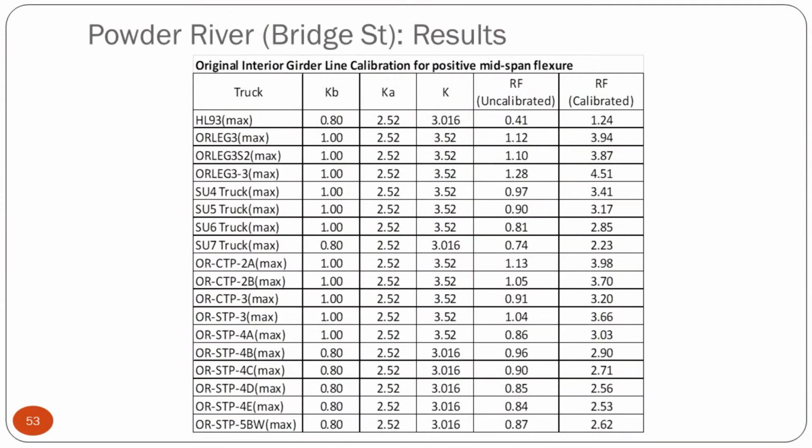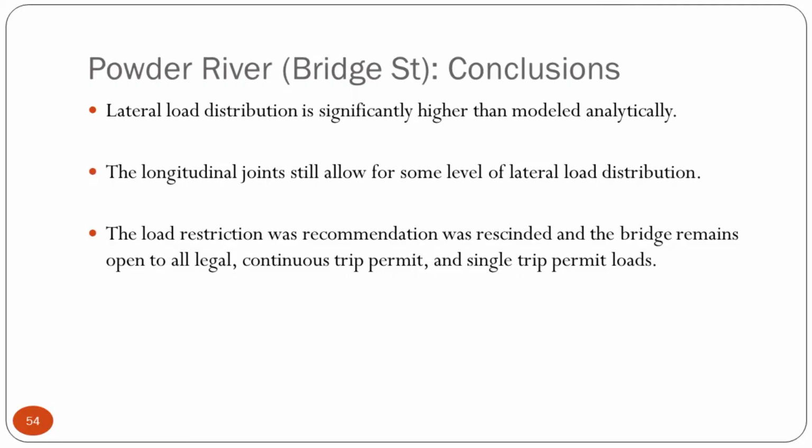Update the rating factors, and all of a sudden we went from a bridge that was restricted to one that has all kinds of load capacity. The district was very happy, and we were happy to not have to replace the structure, which is what they were pushing for until this happened. Or strengthening 28 girder lines, also not something you were really trying to do. And that was really what it was. This lateral distribution was much higher than what we would have done in theory.